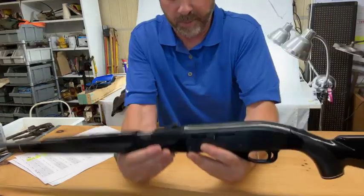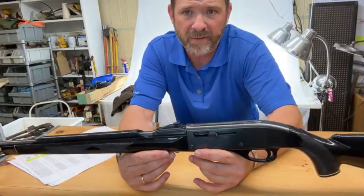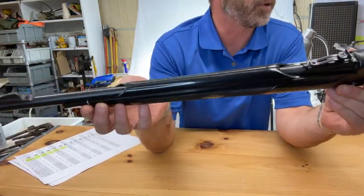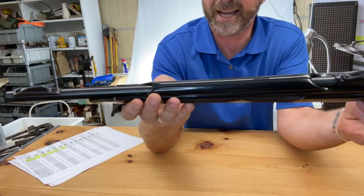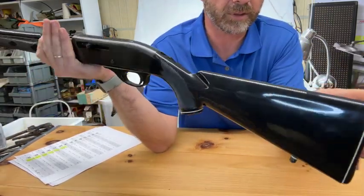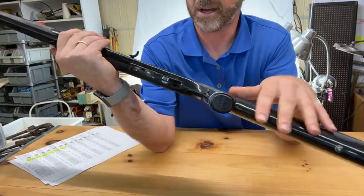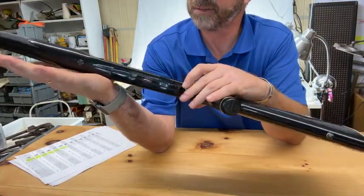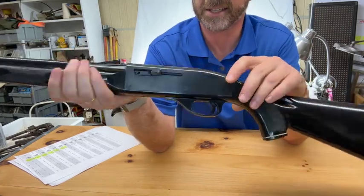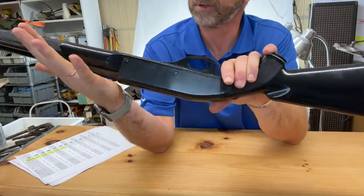Next we got the Remington Nylon 22, and this is probably the second rarest. I believe the first is in green. We've got here, this one's in Apache black. This one is flawless. It was very well kept. There's very few, I mean maybe a few minor scratches on the stock. The receiver's flawless, the barrel's flawless. It is in excellent condition.